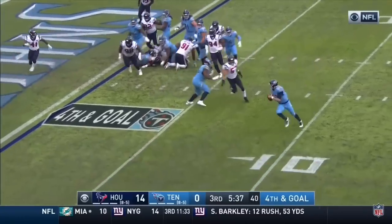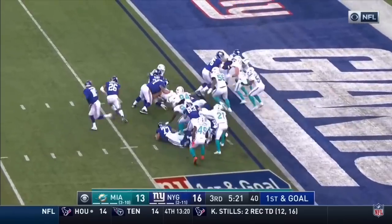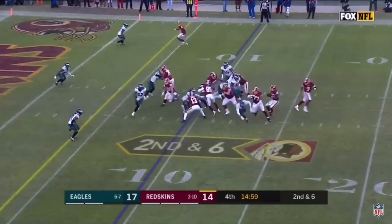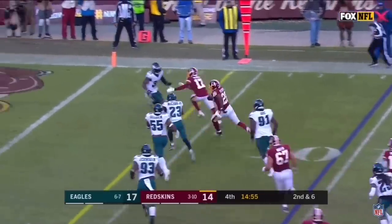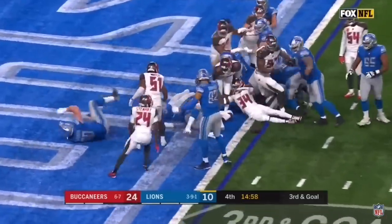They fake it to Henry. Tannehill, open field. Defense answers. Barkley into the end zone. Inside the 10-yard line. Peterson dancing around, goes back the other way, runs by Fletcher Cox. He'll get to the end zone. And here is Hills for the touchdown.